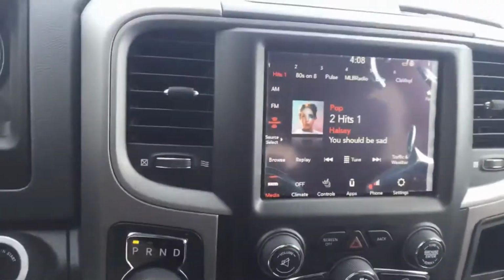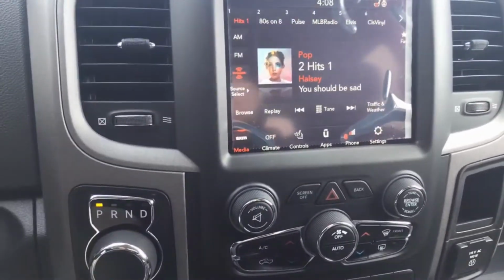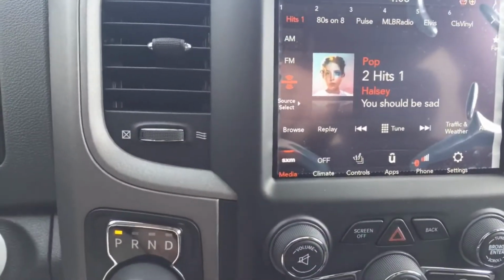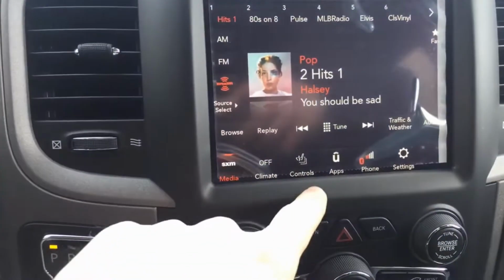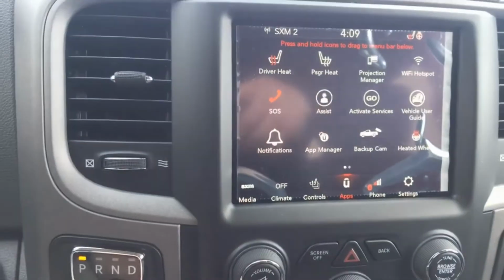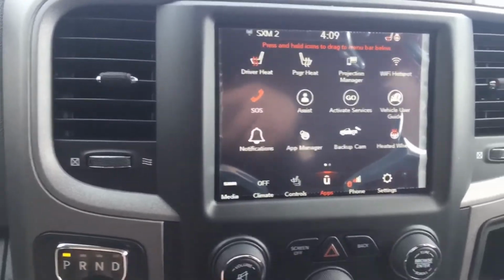This right here is the Uconnect 8.4-inch touchscreen. There you're going to find your Sirius XM radio. You have your climate control in there as well. Plus, your Bluetooth and everything is set up through there.